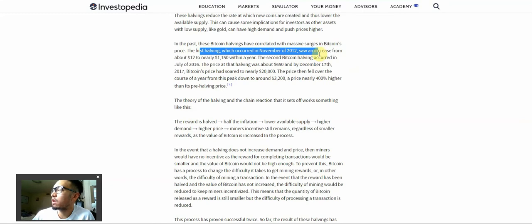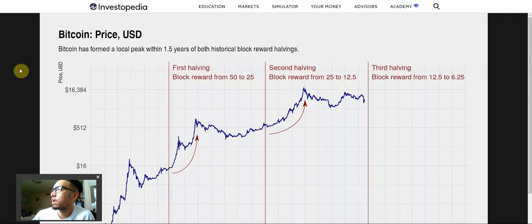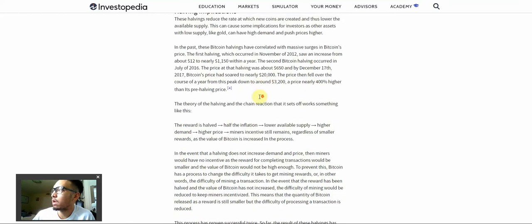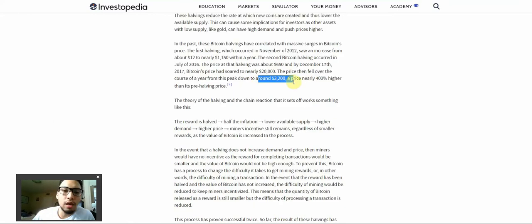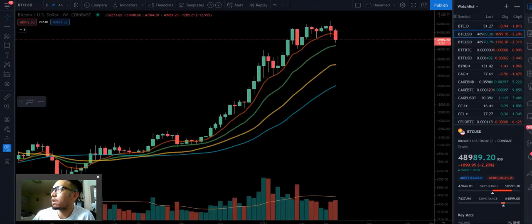So the first halving, which occurred in November 2012, all right here, Bitcoin's price was $12. It went to about 1,150. The second halving, Bitcoin was about 650, went to 20K. And then from 20K, it bottomed at 3,200 back in December 2018. And then the halving, like we talked about, it was at 3,200, then it went to like 9K.